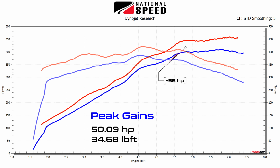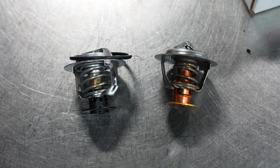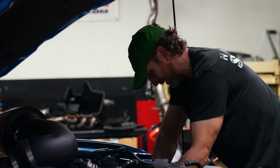And one benefit of this that may surprise you is that yes, this does show up on the dyno with our custom calibration. Due to the lower operating temperature, the engine will accept more ignition timing and as a result, makes more power. We typically see anywhere between 3 to 5 extra horsepower at the wheels.